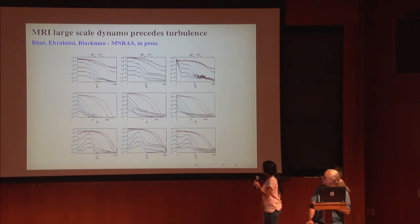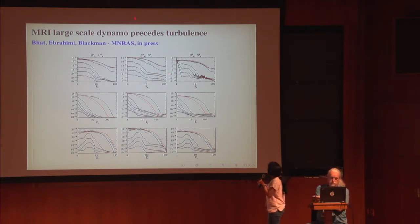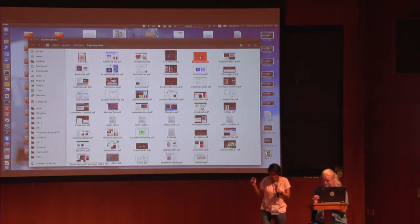Here I show the magnetic power spectrum, which I think is an important thing to look at in turbulence and dynamo studies. From here, I plotted the components of the field along different wave numbers, kx, ky, and kz. From this plot, we understand that there are these non-axisymmetric MRI modes which are responsible for the large-scale dynamo action. And eventually, the spectra broaden, and this coincides with MRI saturation. And all right, so that's what I have. So large-scale dynamo precedes turbulence is what we have.